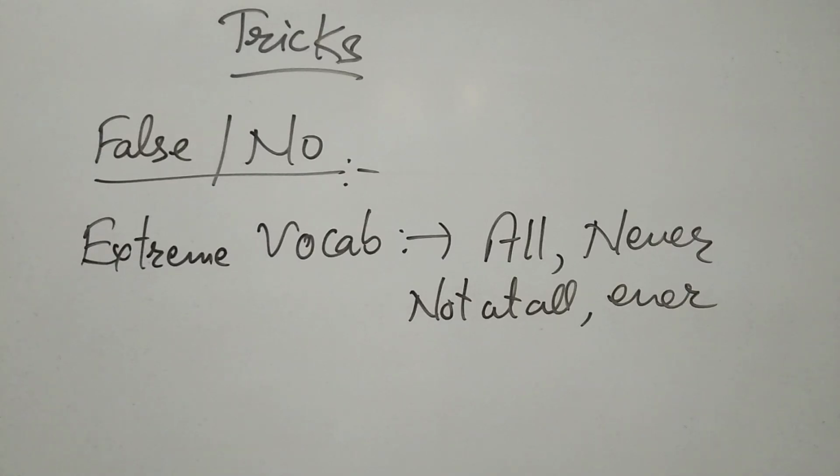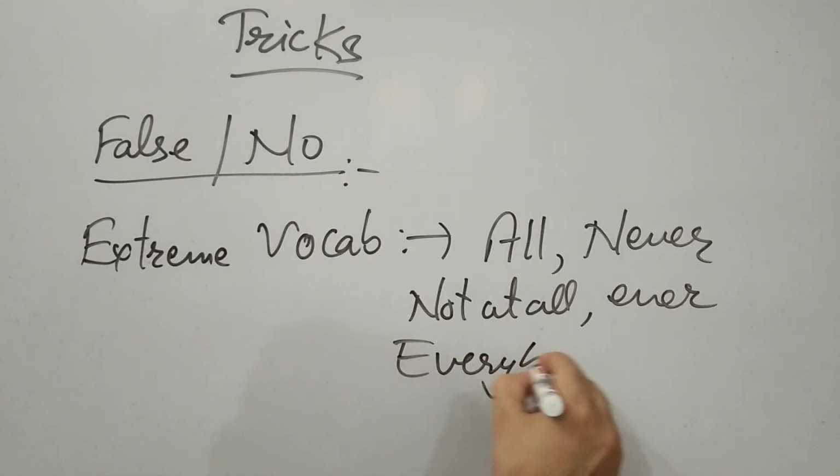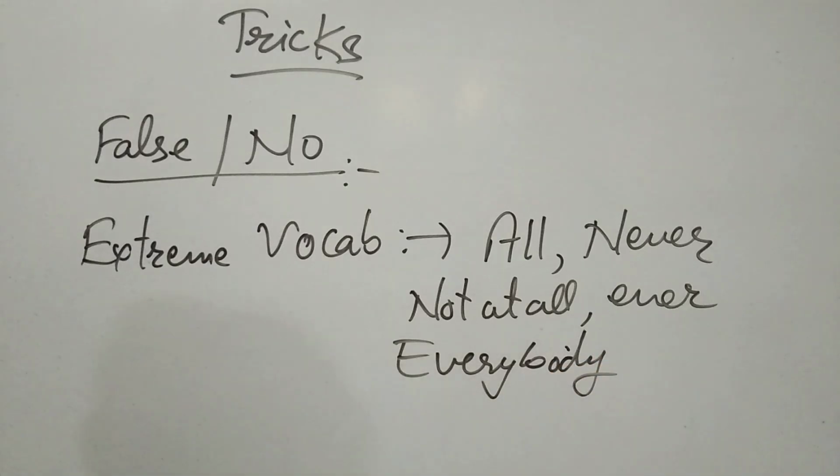The statements which contain extreme vocabulary, for example, everyone, everybody, all, never, not at all, these are the extreme words. If the statement contains such kinds of words, 99% chances are that the answer will be either false or no. For example, the question can be like this: all students move to foreign countries for higher studies. So 'all students move to foreign countries for higher studies' is a wrong statement, because all students do not go.